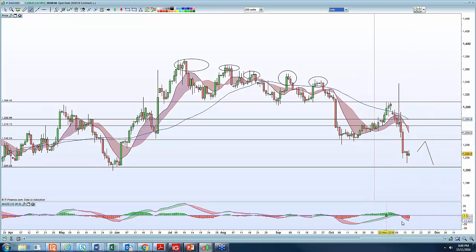Even though I didn't see the bullish divergence compared to MACD, I would look for a lower high and a resistance to short, which is around the 1240, 1250 area, before taking it down back to the key support around the 1200. Okay, Sri?